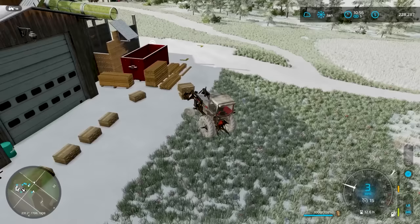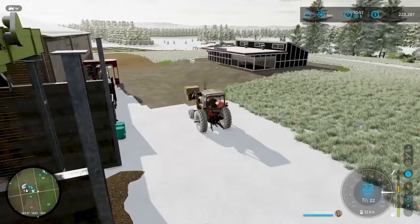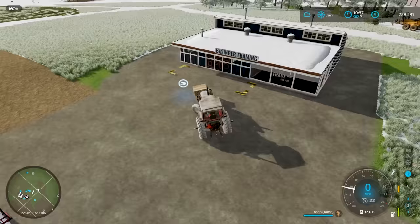We'll get a couple over here, get this production started. And I think this will end up being a good way to make extra money from the planks. If I did the math right, it should definitely help out. And this should be the spot.